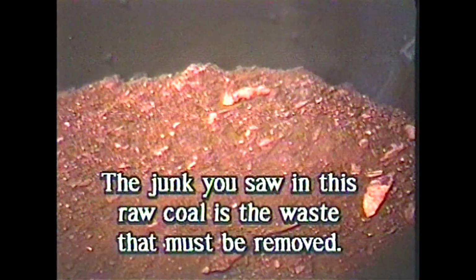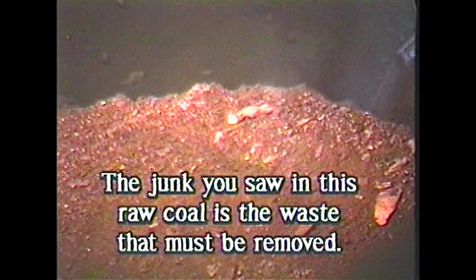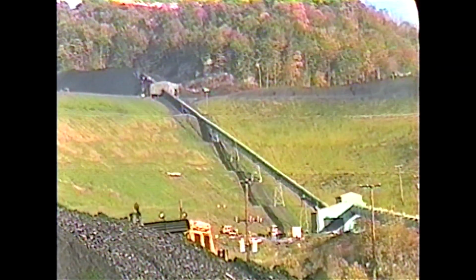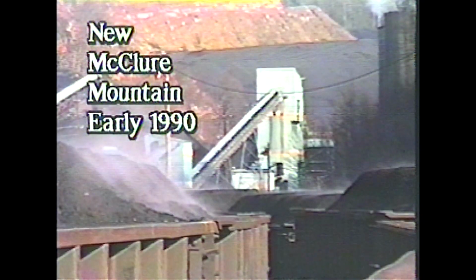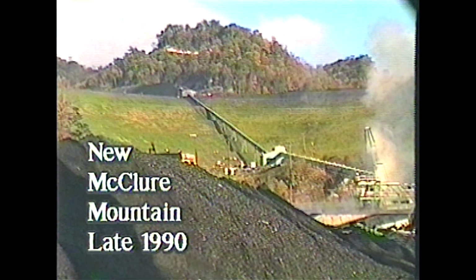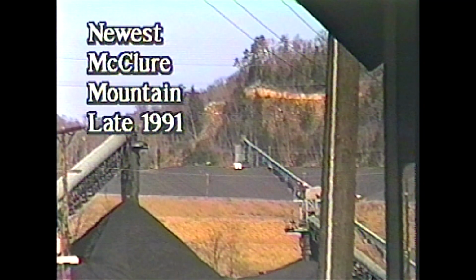Regardless of initial source, raw coal generally is loaded with unacceptable materials that must be filtered out. The rocks and other waste then become part of another interesting aspect of the coal process, namely the building of new mountains with coal refuse. Here at McClure, it's been going on so long, it's hard to tell the real mountains from all but the very newest waste mountains. The man-made hills grow fast because as much as half of the contents of a 100-ton hopper of raw coal might be rock.